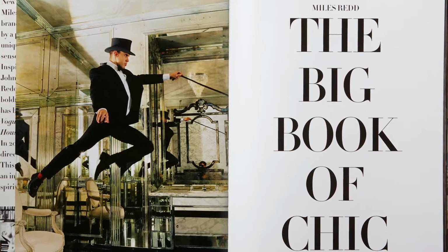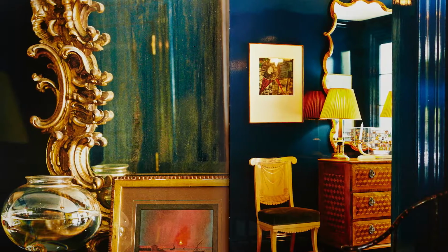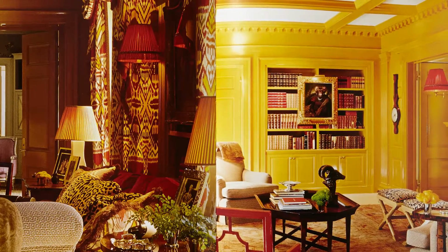There are so many great interior designers, but when I think about bold color and the use of color, I think of Miles Redd. In his big book of chic, all of his spaces have a quirky sense of glamour. His use of color is always spot on and unexpected, and I love it.